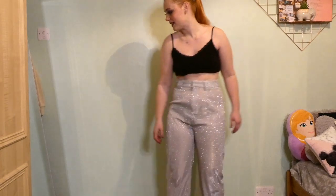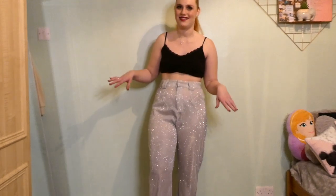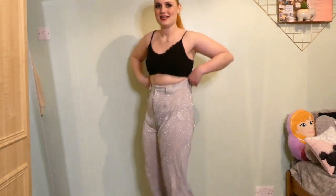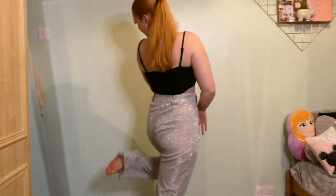Lengthwise, they're not all right. I think lengthwise, it actually touched the floor with me in heels. So can you just imagine wearing trainers or something? They'd just be hanging. Taking the heels off, that's how much room we have spare. So we have quite a lot of room everywhere. So I like them. But I also just wish they were a little bit more fitted.